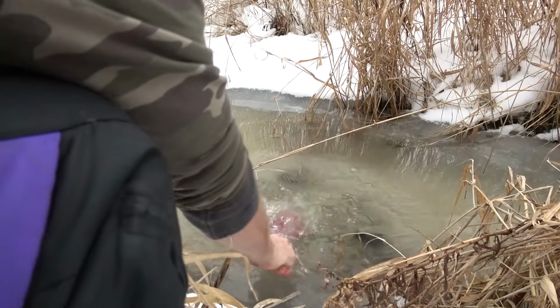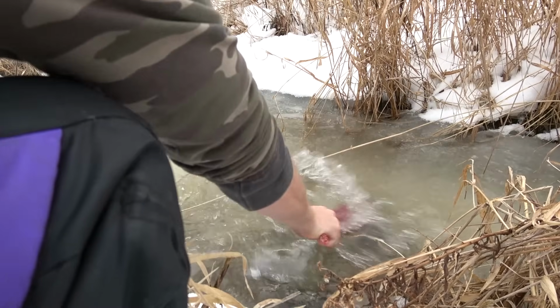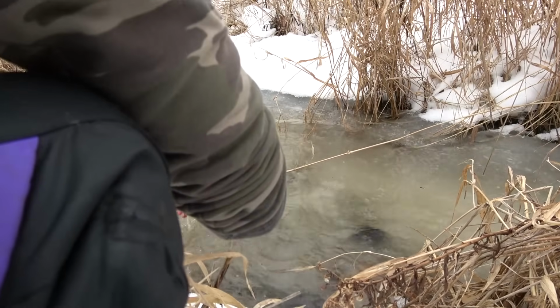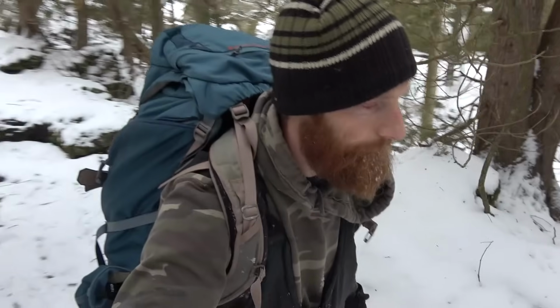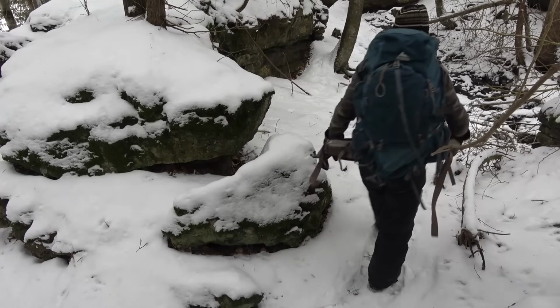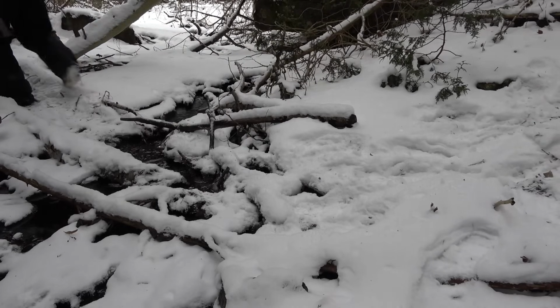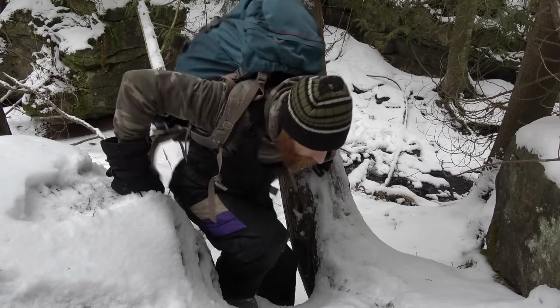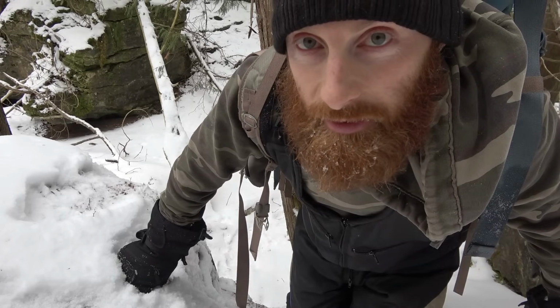Cleaning that guy was a lot harder than I thought. All right, we need a fire going. Didn't expect me to talk to the camera, did you?